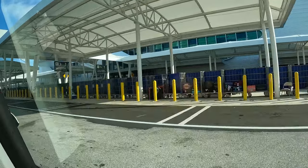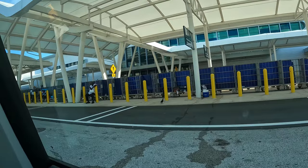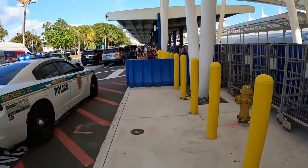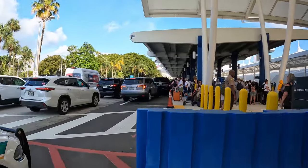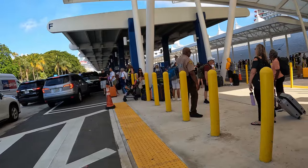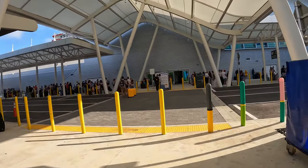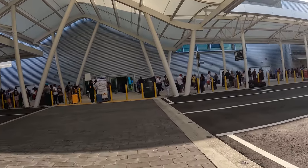So you're going to drop your luggage off here. You're going to give the luggage that you're not carrying on to the porter. You can carry on everything if you'd like, but that can become cumbersome. Make sure you tip your porter and you head on over to the check-in area. Each person is allowed to carry on with them a 12-pack of soda in 12-ounce cans only, or one bottle of wine. So keep that in mind if you're interested.